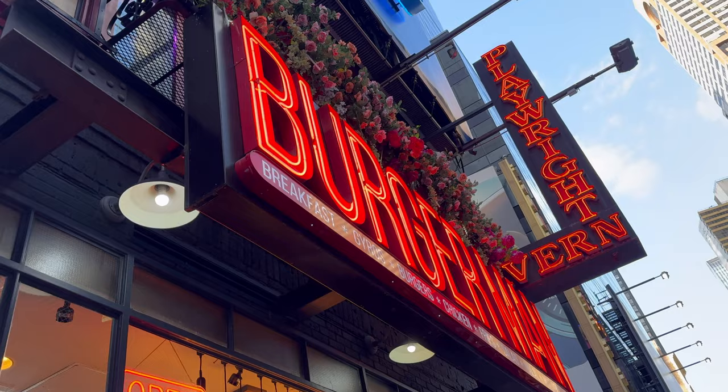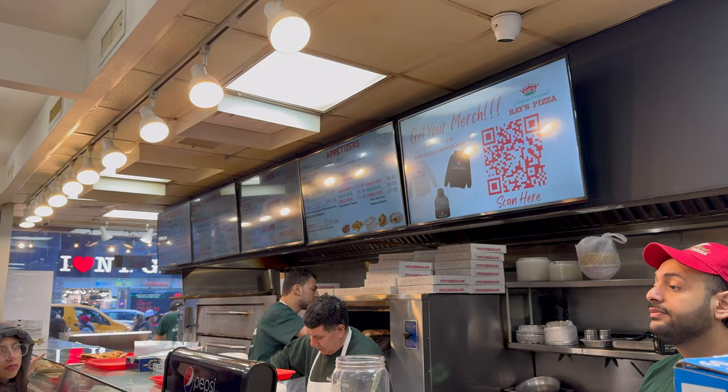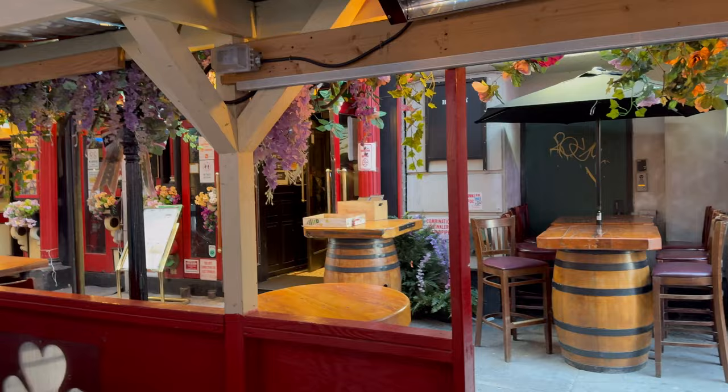Go and have a drink in there first. First, quick slice from Ray's. Pizza. There we go. Healthy slice. Right, so just had a slice at Ray's.